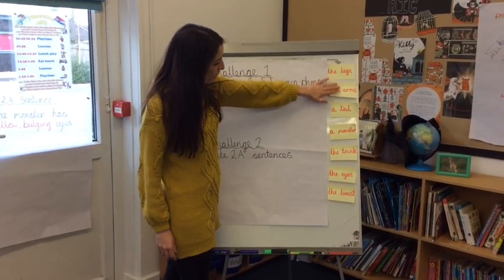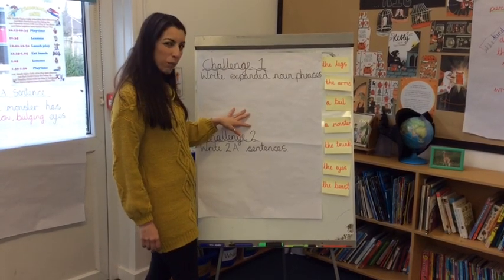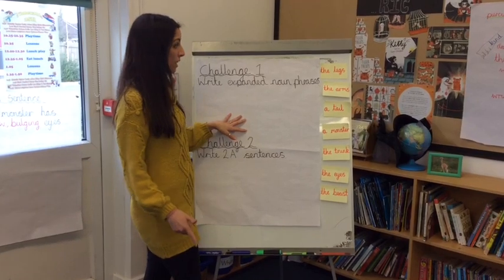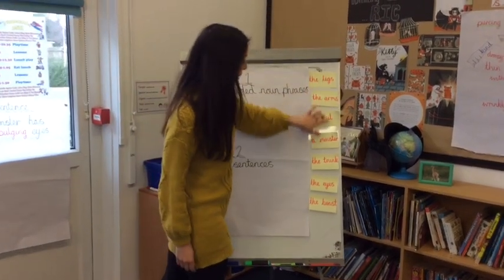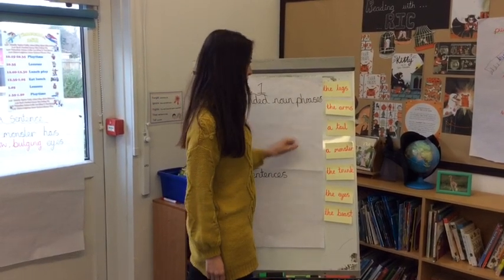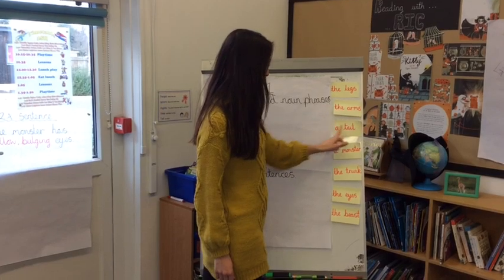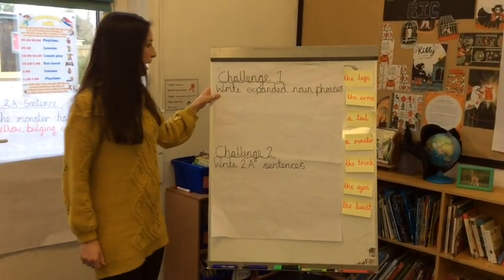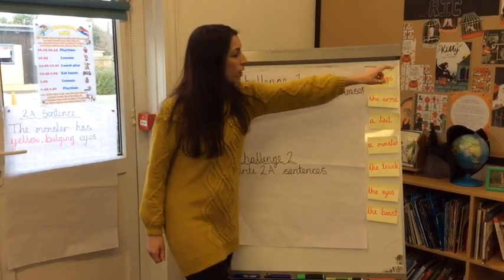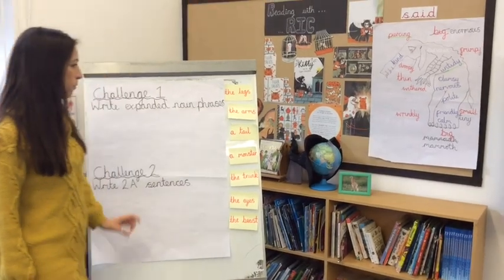So I've got some noun phrases here, and if you remember what a noun is, can you remember what a noun is? It's a person, the name of a person, place or thing. So here are nouns, and these are noun phrases because they've got the and a in front of them. Those are determiners, and that makes it a noun phrase. We've got the legs, the arms, the tail, and so on, okay? And I need you to write an expanded noun phrase by adding one of your adjectives from your monster that you did yesterday or the day before.